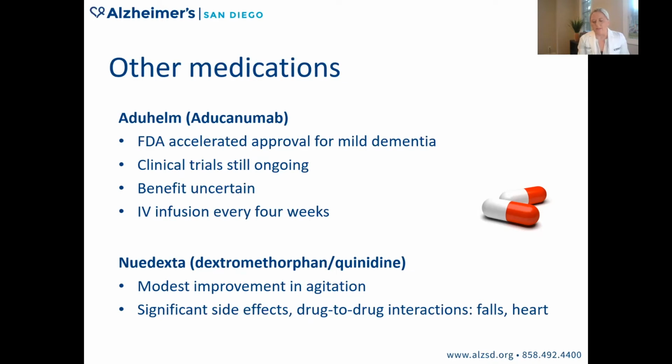The other one that was released in the last few years is Dexter. Again, a little asterisk with this one. It has only shown a modest improvement in agitation, and it actually has significant side effects and drug-drug interactions. Specifically in this population, it increases fall risk, which obviously we want to avoid. It also causes what we call a prolongation of the QT interval. So if someone has underlying heart issues, this is definitely something that we would want to avoid. It's also a pretty expensive medication, and a lot of insurance companies won't cover it, but it is another option that's FDA approved.